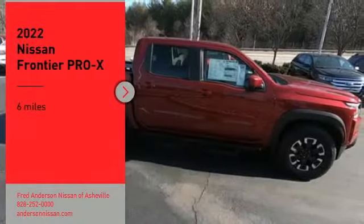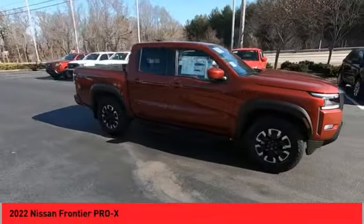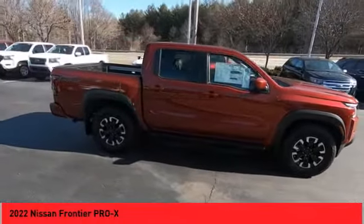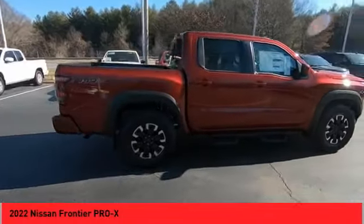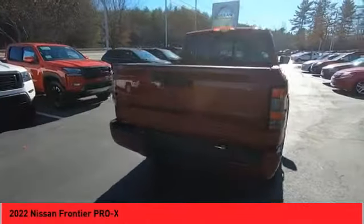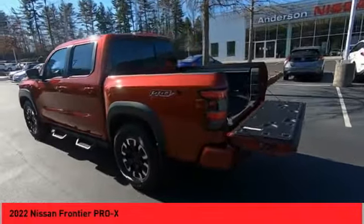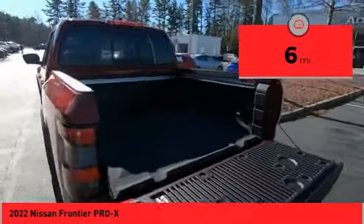We are pleased to show you the 2022 Frontier. The Nissan Frontier offers a full-length, fully boxed frame for strength, serious off-road capabilities, and a 5-star rating for side impact crash safety. The Frontier's interior comforts include cab versatility, under-seat storage, and seating for five. This vehicle has less than 100 miles.